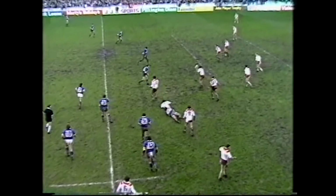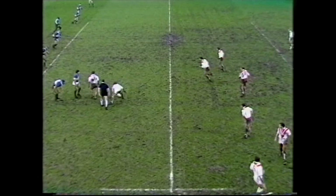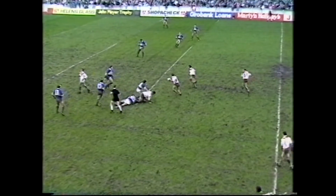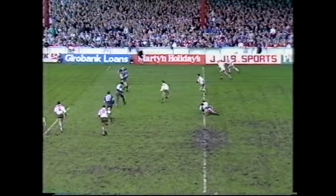Mark Elia. Holding. But Ray Ashton keeping a tigerish hold of him. Neil Holding, this scrum half, got more pace than Ray Ashton, but certainly Ray Ashton giving him a good going over. Holding again. Oh, that's a dangerous ball, but it's turned out well.